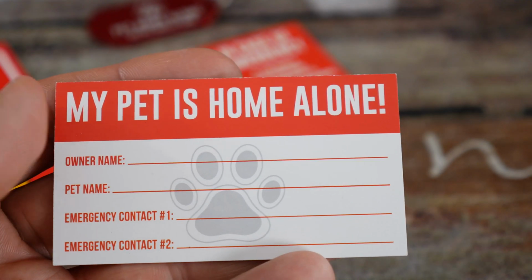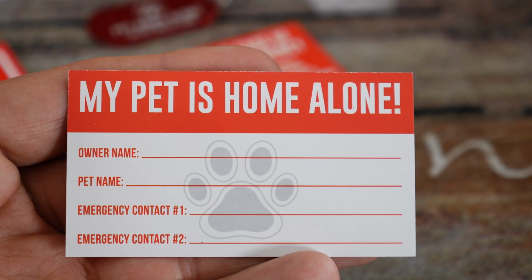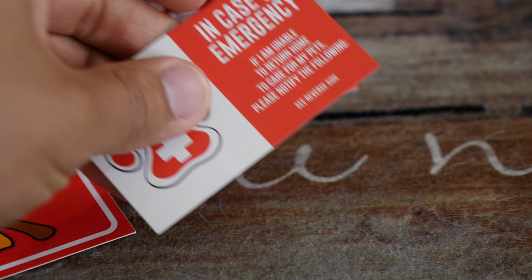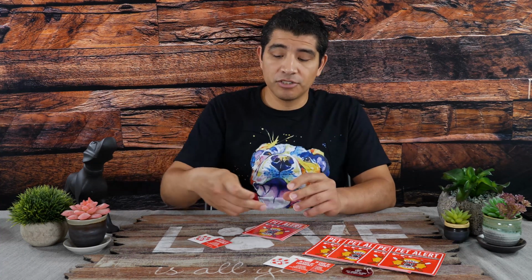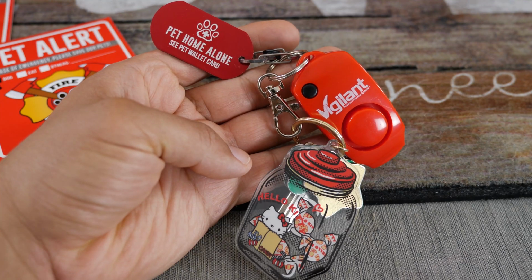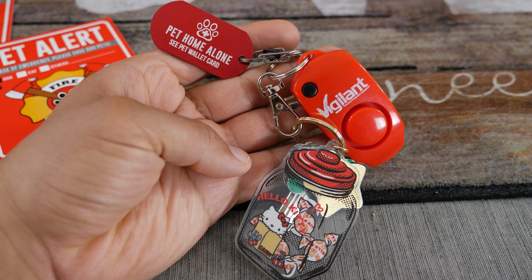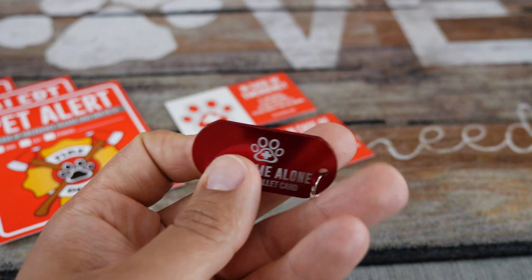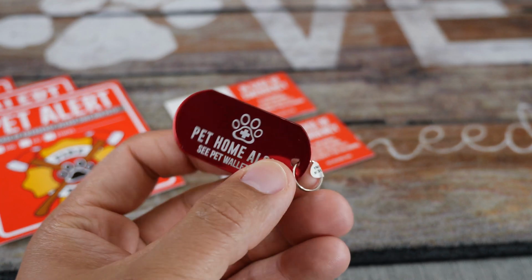This lets people know that my pet is home alone. It has the owner's name, the pet's name, and emergency contact information, whether that's a friend, a neighbor, or a family member, so that your dog can be taken care of in the interim when you're not available. You can also attach this to your keychain, since a lot of people have keys to their home, their car, or their private lockers. This also would alert somebody that if they found you, my pet is home alone, and please see this insert for more information.